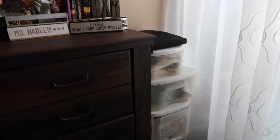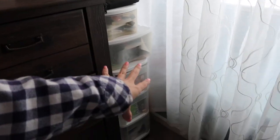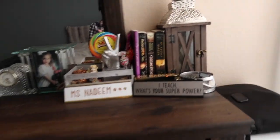And starting here, this is a hidden drawer area and it's just extra makeup and extra stuff I have that I don't have anywhere else to put, so I place them in these drawers. My laptop, what I edit on. This area is supposed to be my reading nook area, but I haven't customized it yet, so that's something I need to work on. Okay, now let's get to the dresser.